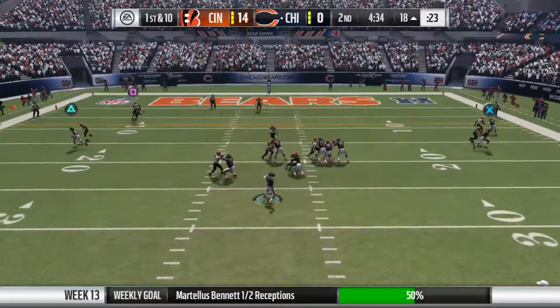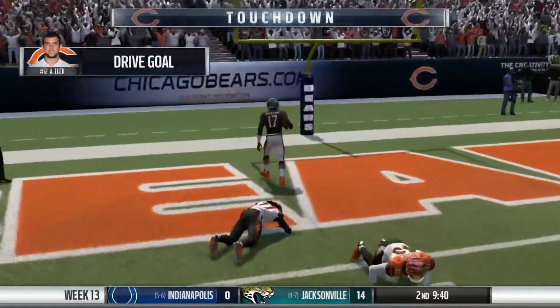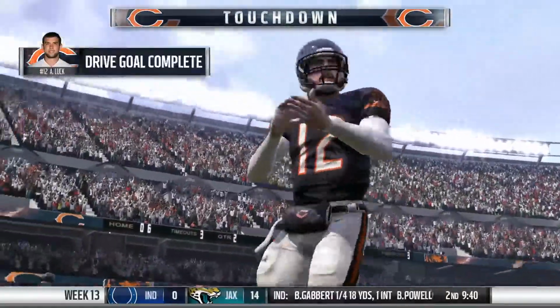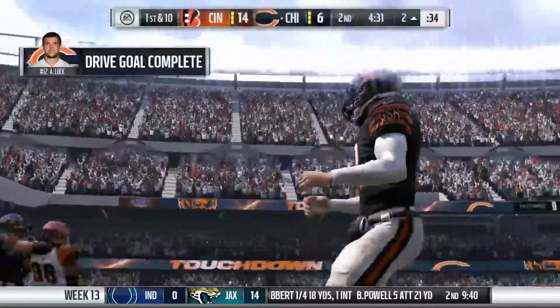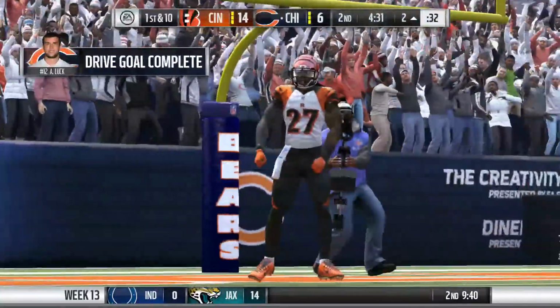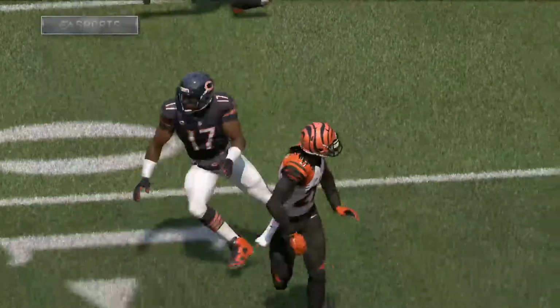From the red zone now, Locke. That is caught inside the 5. And he takes this one in for a Bears touchdown. Alshon Jeffrey with touchdown number 7 on the year. And the Bears have cut it to within a score.